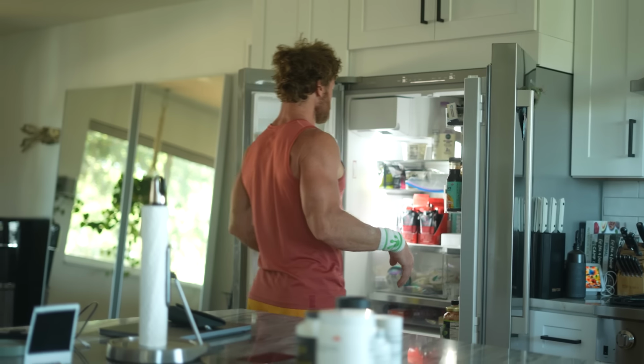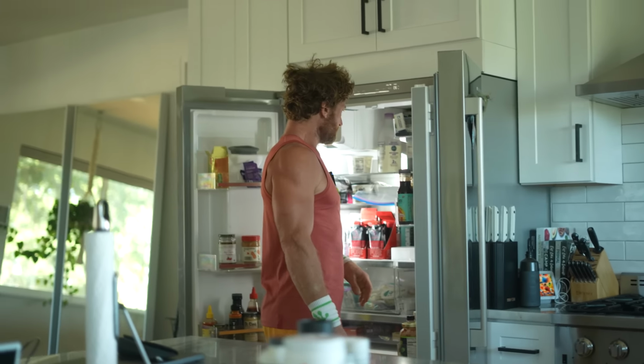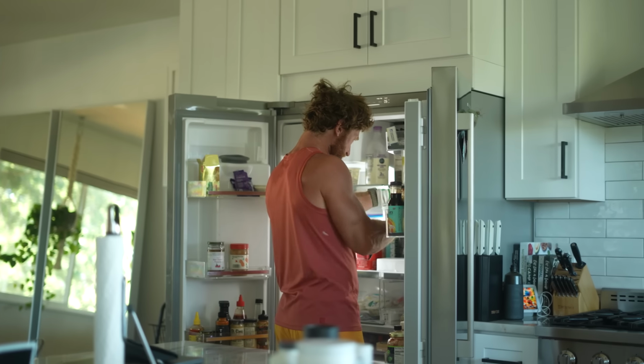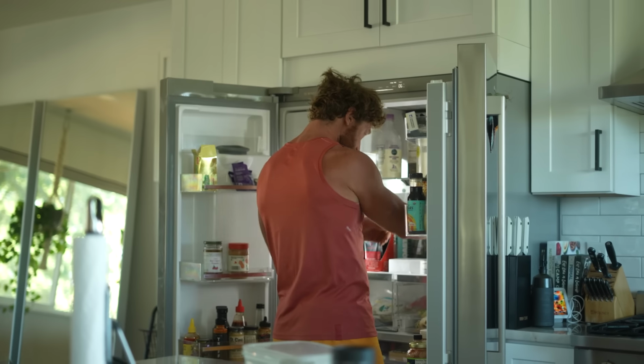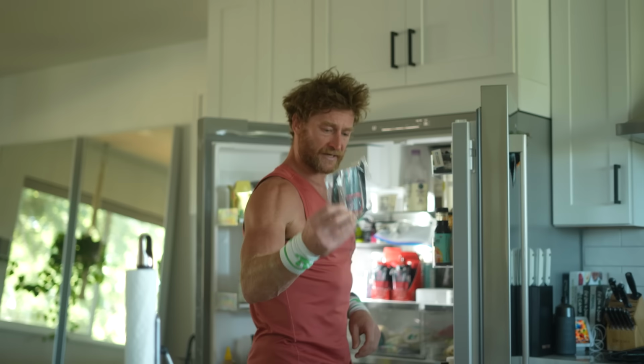All right, we're back at the house. Gonna make some breakfast, take some supplements. So post-workout, I like to do carbs and protein. Seeing what we have in the fridge, looks like we have some rice. So gonna do some rice and some eggs, do some bacon too.